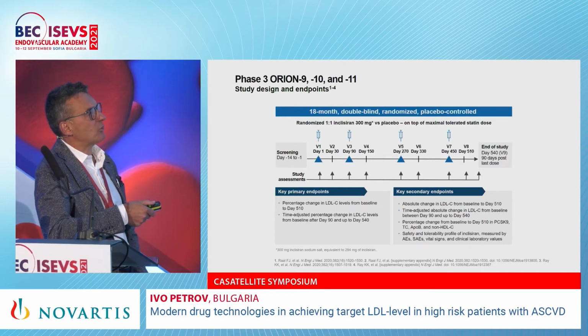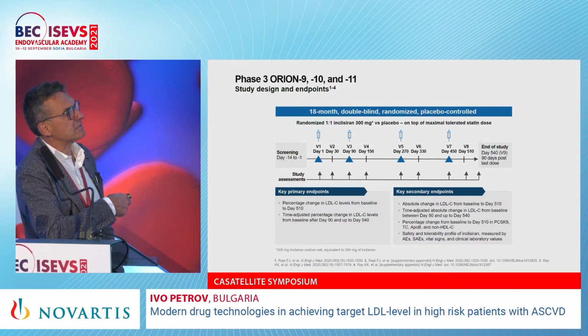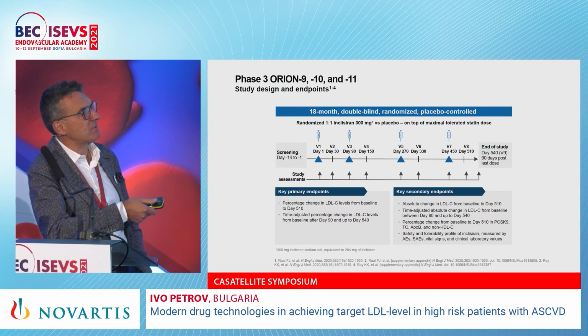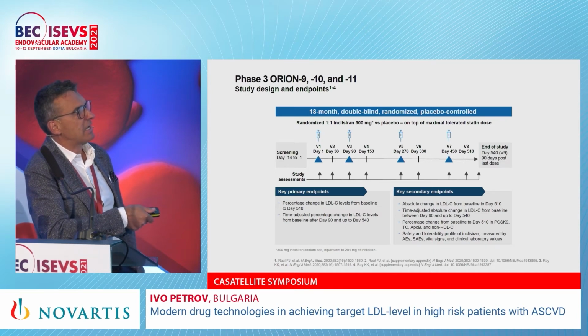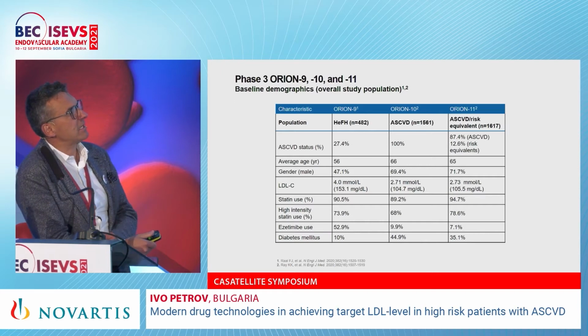And of course, the other one is the time-adjusted percentage change in the LDL-C levels from baseline after 90 days, and again, almost 2 years after that. And there are several key secondary endpoints. I will tell you also about the secondary endpoints.